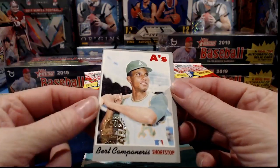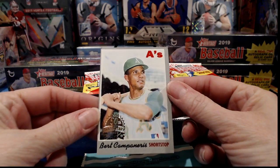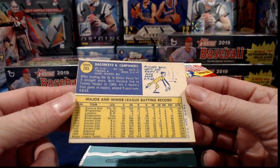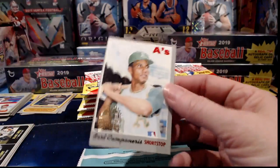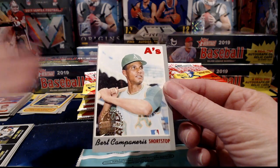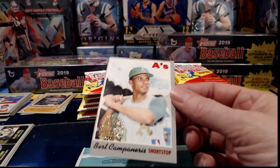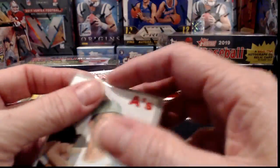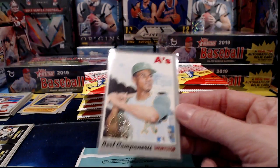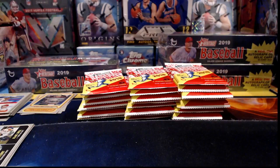So our box topper here is a buyback card for the A's, updated with the 50th anniversary stamp. For those of you who might not have ever pulled one of these before, these are actual cards from this year, from Heritage. As such, you can see they're miscut. They have soft edges and corners. Sometimes they have bends and creases and all kinds of crazy stuff. But that's because these are the original cards from 1970 that Topps bought back, and they just added that stamp on there so that you know it was a buyback and put them in here.